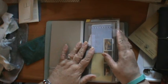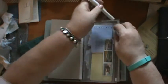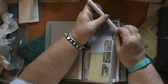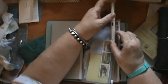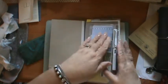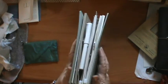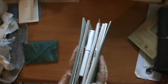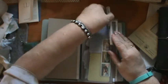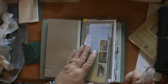And it comes with this pen loop, but I really don't like it. I don't like the way it seems like it's going to be secure, but it kind of hangs inside. So when you shut the notebook, it makes everything really, really thick. So I don't really like that. So I'm not going to use that for that. I'm going to use something else for my pen, but I'm not sure.